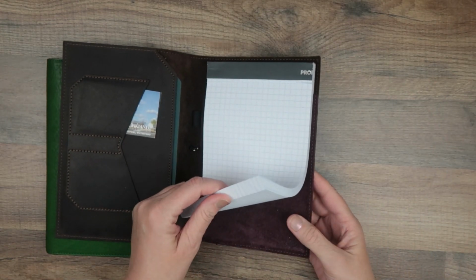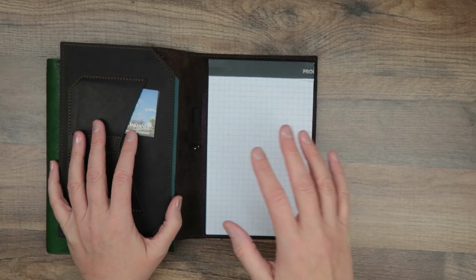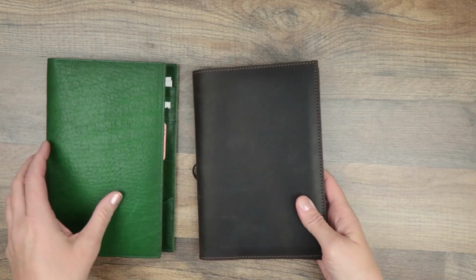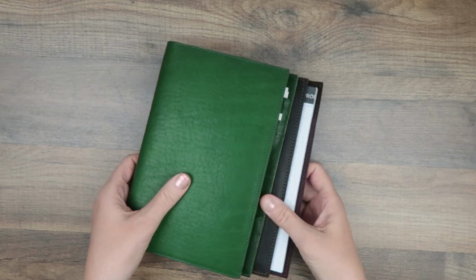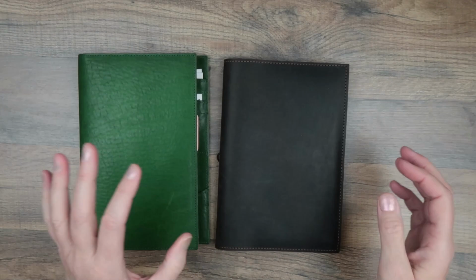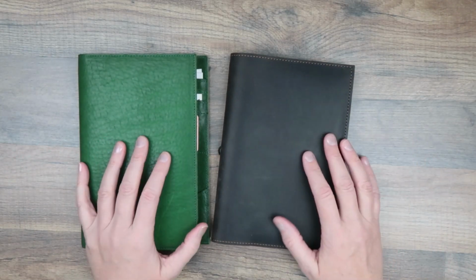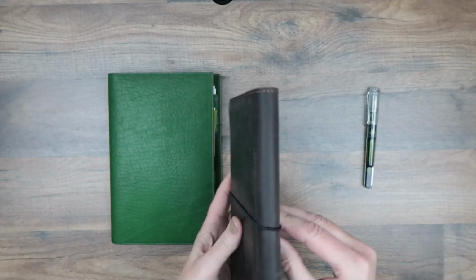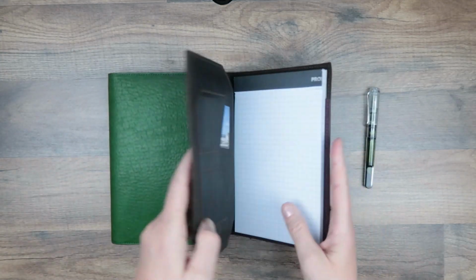So it made for the perfect solution to get the size of notepad that I needed into this A5 size Padfolio. So anyway, just wanted to bring that up, and then let me tell you a little bit about my overall system. I think that we've covered everything so far. I did end up adding an elastic band to close this.